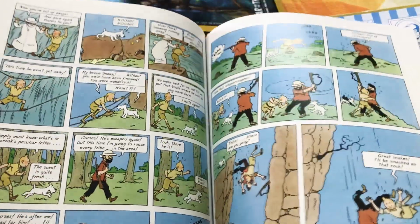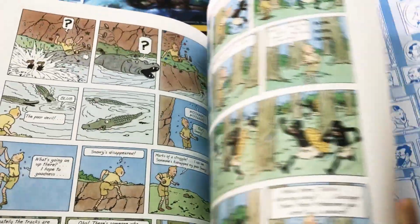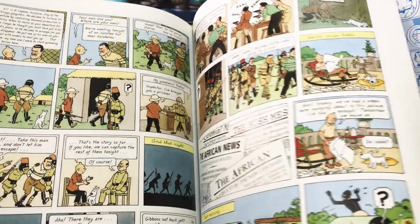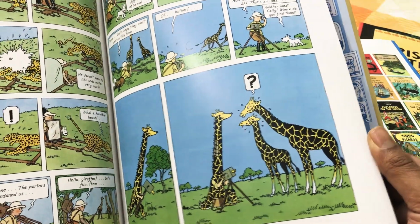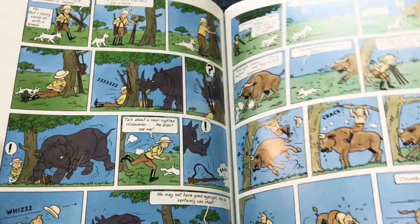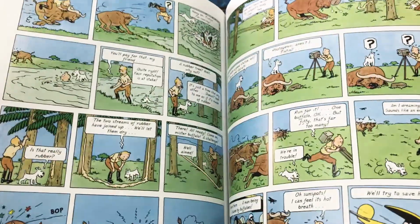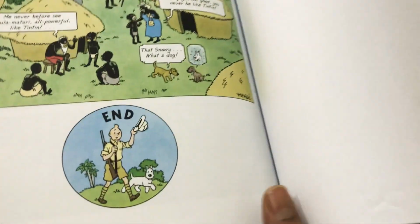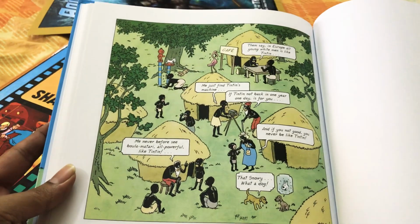the only thing is, if Tintin in the Land of Soviets comes out in color, I may get that. But otherwise, I have all the books. So in case anyone of you wants to know particularly about a specific book, whether you should pick it up or not, do reach out to me, and I will be happy to explain and let you know my thoughts. But otherwise, that's it. So this is the end of my Tintin comic collection.